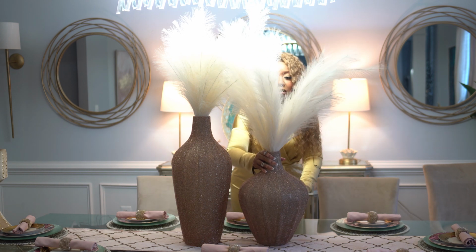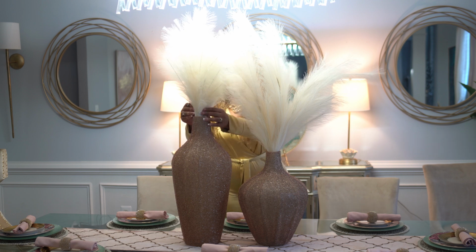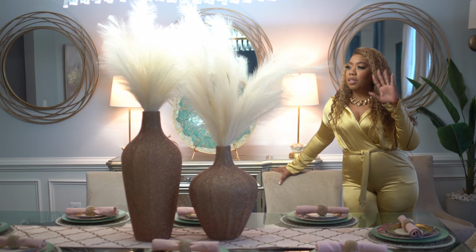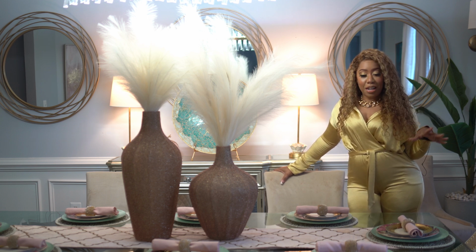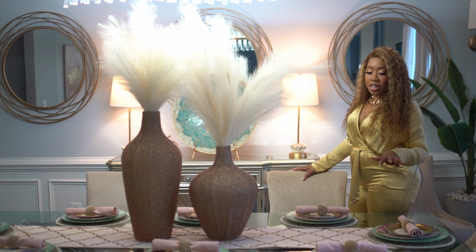The piece de resistance, guys. So beautiful, right? Okay, so now we literally have a beautiful foundation for a table setting. Now you can stop right here. I always like to say where you can stop.